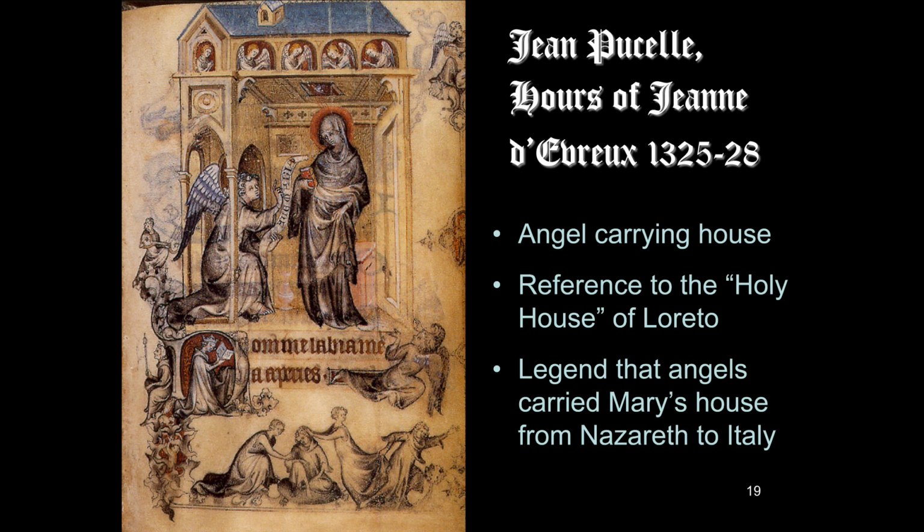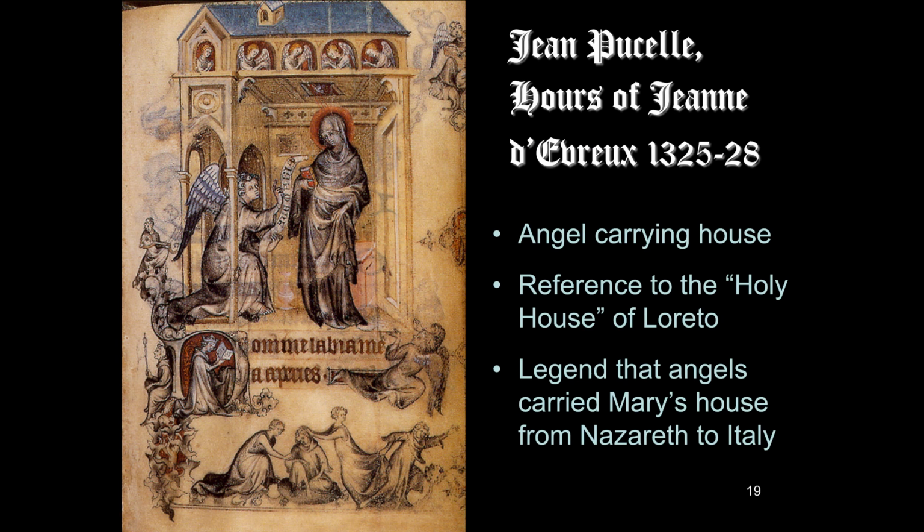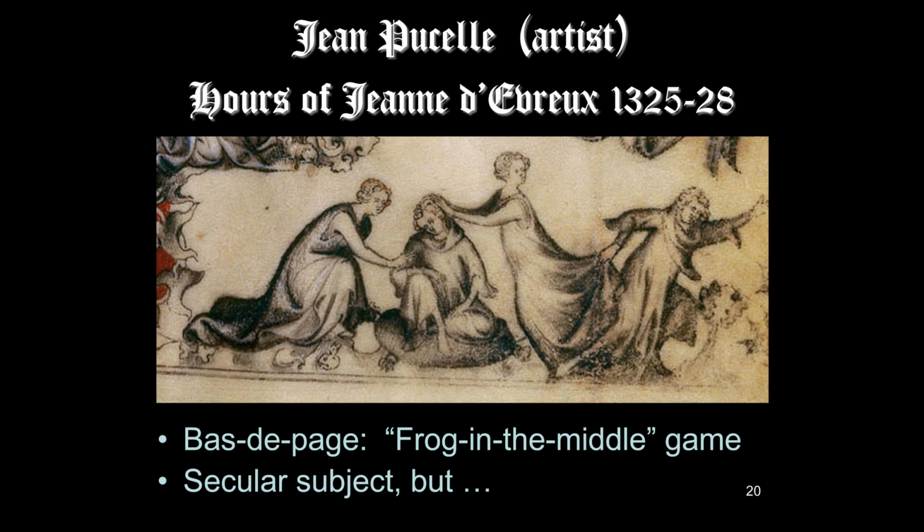once again, did Pucelle go down to Italy? Or was the fame so great? Now, I'm sure you noticed that at the bottom of the page, what we call the bas de page, or the bottom of the page in French, there is another scene going on. What is this?